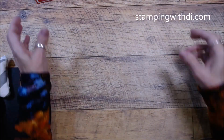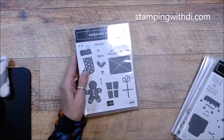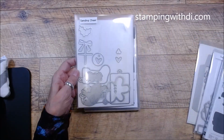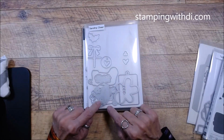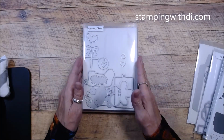Okay. So let me get these off my desk. All right, so let's get to our fun projects for the day. So what I am going to do is I'm actually going to be using, when I used the Sending Cheer the other day, I just got looking at the die. So here is the die. And I was like, oh, this is really cute. You've got your little hat and the little stocking ends and all the other little pieces. Super cute.